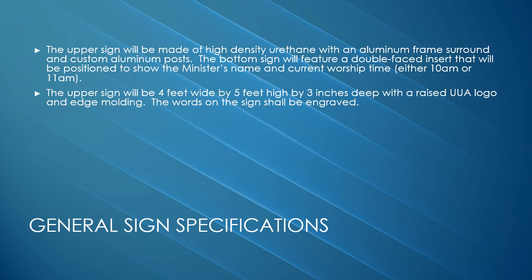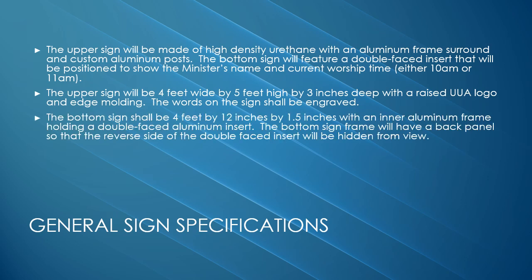The upper sign will be 4 feet wide and 5 feet high and 3 inches deep, with a raised UUA logo and edge molding. The words on the sign will be engraved to give it some visual depth. The bottom sign will be 4 feet by 12 inches high, about 1.5 inches deep. It'll have an inner aluminum frame that holds a double-faced aluminum insert. The bottom sign will also have a back panel so that the reverse side of the double-faced insert will be hidden from view if you're behind the sign.